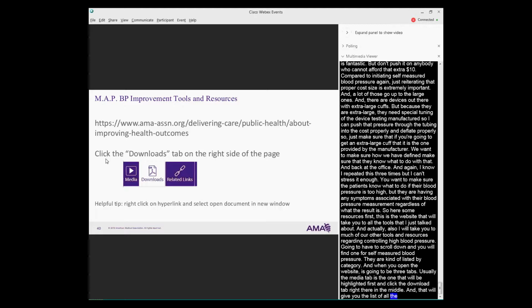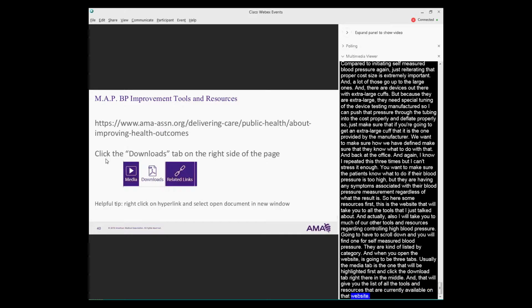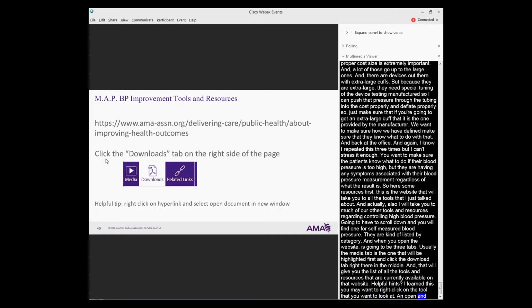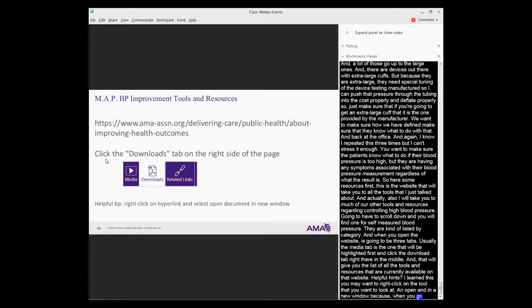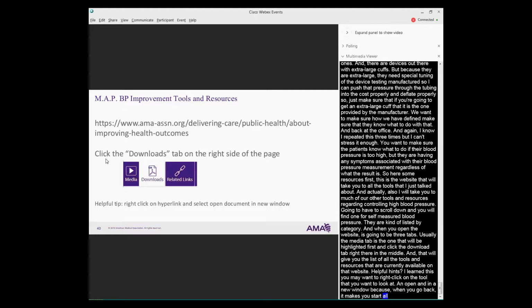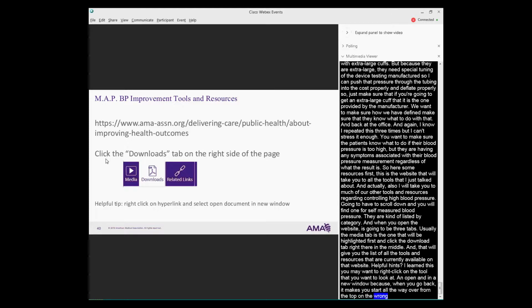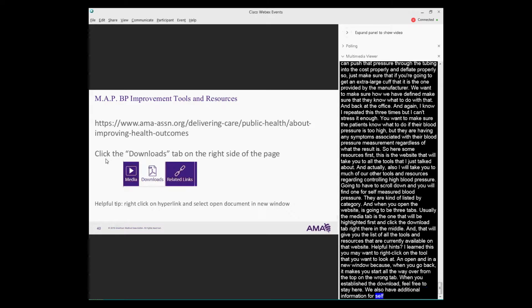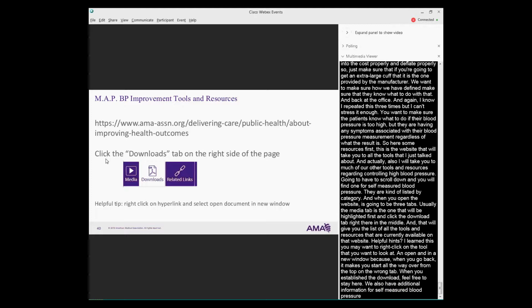Helpful hint, I learned this the hard way. You might want to right-click on the tool you want to look at and open it in a new window, because when you go back, it makes you start all the way over from the top on the wrong tab. So once you've established the Downloads tab, feel free to stay here. And we also have additional information for self-measured blood pressure on the website for Target BP, which is targetbp.org.